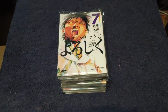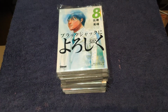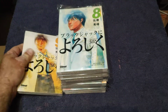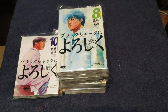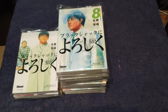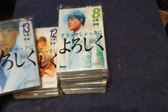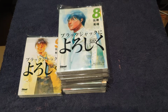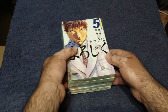Volume 7. And same with these, they are a little bit smaller size, like the Japanese volumes. Volume 9. And 10. So 11. Got 2 more. Volume 12 and 13. That should be the complete series. Let me put this aside. So, almost done. Okay, next.